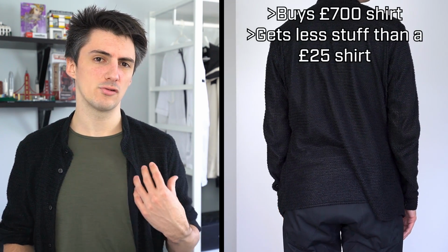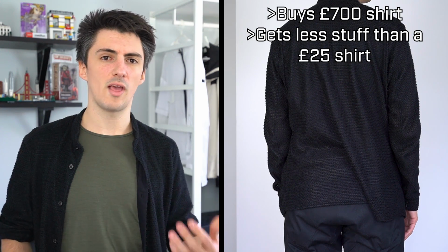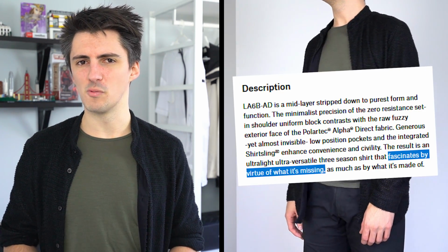As I suggested in the intro, this product does not have an obvious performance-centric look. In fact, it's even missing a lot of the things that you would associate with a regular shirt. It doesn't have a traditional breast pocket, nor does it have collars, it doesn't have side slits, it doesn't really have anything like that. And by Acronym's own admission, this product fascinates by virtue of what it's missing.